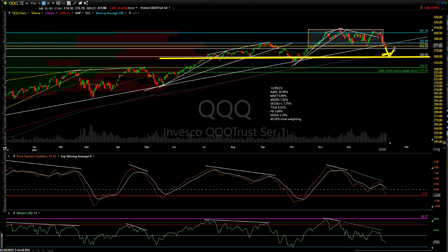I think it's something like this. That's what I've drawn out for you. Come down, hit the 200s and that 360 support. Probably get a tradable bounce off there. Maybe, maybe not. Remember, we're getting closer to that point.